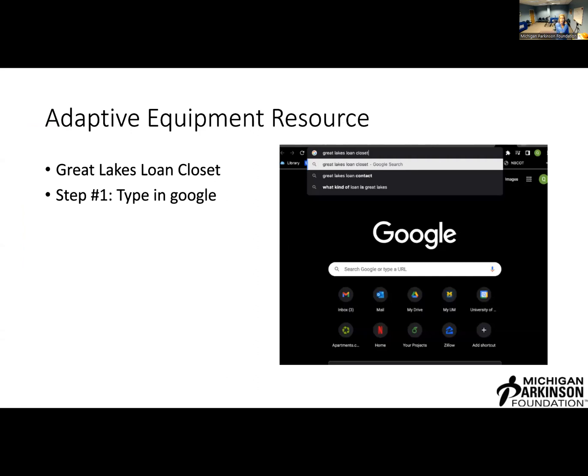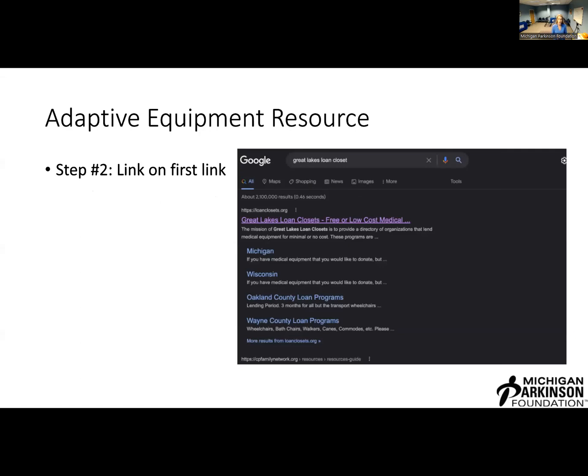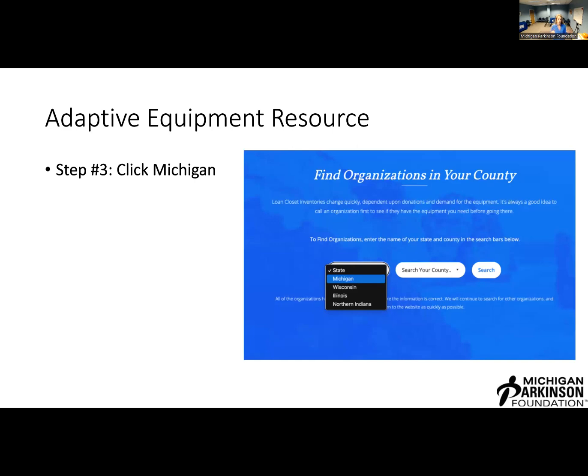It's called Great Lakes Loan Closet. You can just type that in your search browser and it should come up. When I typed it in Google, the first link that pops up says Great Lakes Loan Closets. That's it. So click on that link. And then you scroll down and it will say your state. So click on Michigan if you're here in Michigan.